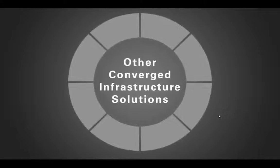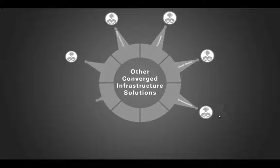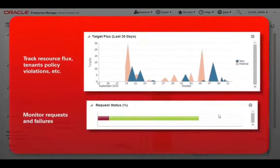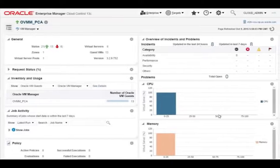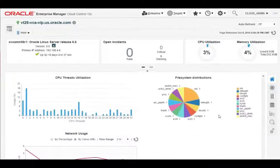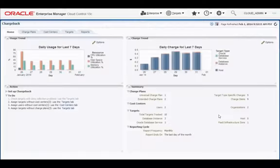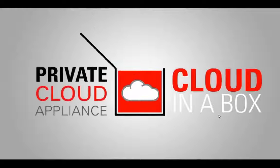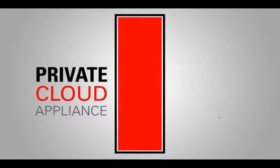For other converged infrastructure solutions in the market, you need to contact multiple vendors for support and ongoing maintenance, costing you precious time. By adding Oracle Enterprise Manager to your private cloud appliance deployment, you can quickly build and manage a private cloud within your data center and offer services such as infrastructure as a service and database as a service. Oracle Enterprise Manager comes with an easy-to-use, out-of-the-box console for self-service provisioning. It has sophisticated and flexible metering and chargeback mechanisms to enable IT to meter the usage and optionally charge back the tenants in the cloud. You also get a cloud-in-a-box at an industry-leading price point with a private cloud appliance.